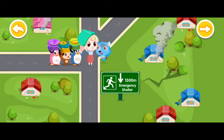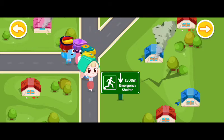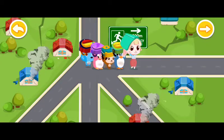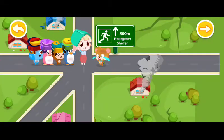Yes, thank you. Yes, it's the right direction. How can I get to the emergency shelter? Aha! This is the way. Oh, I have no idea how to get to the emergency shelter. Follow us. We will take you to the emergency shelter.